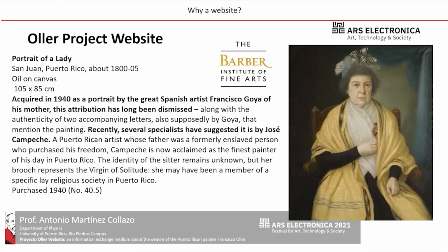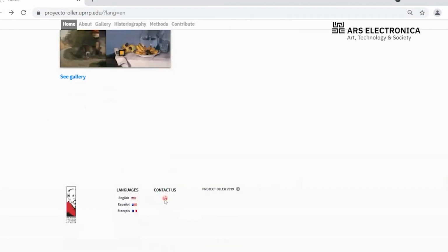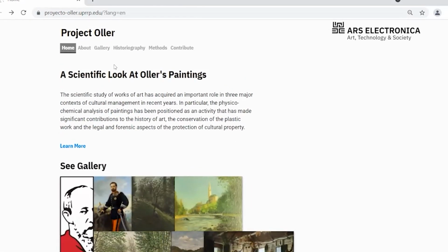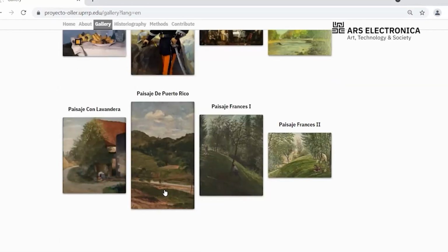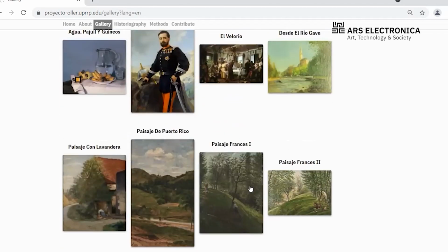So there is an instance of a very recent occasion in which such a website would have been helpful. Here we have the project website. It's available in three languages: English, Spanish, and French. And if you're interested, for example, in finding out about a particular painting and the data that we have collected, you can visit the gallery and pick one of the paintings that are listed.